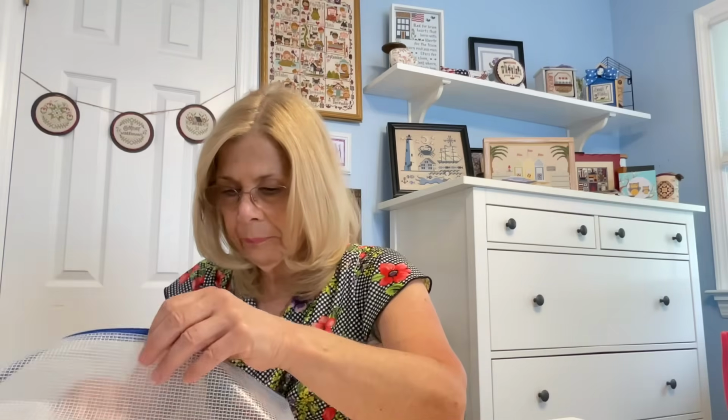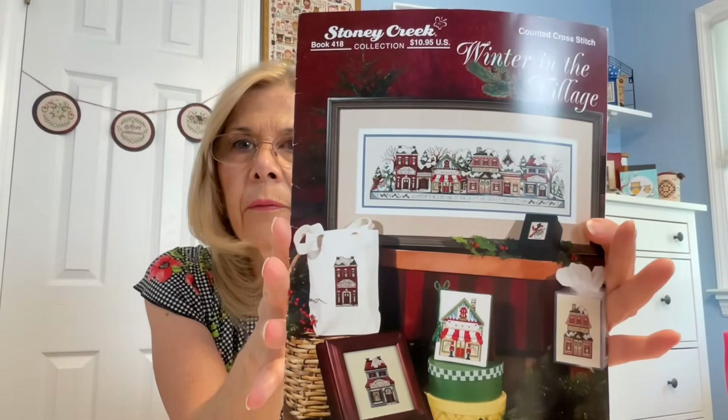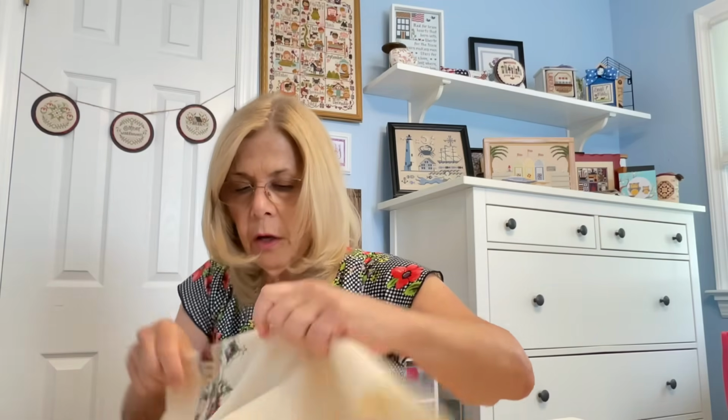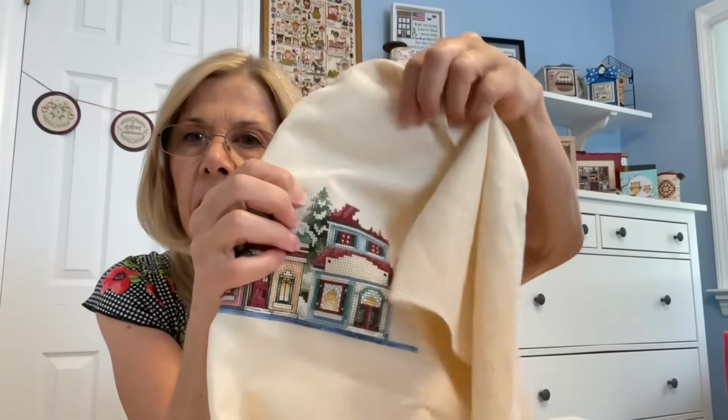Okay, what have I been stitching the rest of the week since we've been apart? I picked up Winter in the Village by Stony Creek. I'm down to my last house, but still a ways to go. Let's see. I put in 399 stitches. And I'm still working on the beauty salon. And that's the last house.